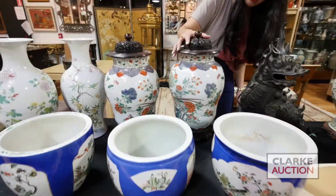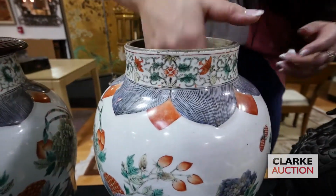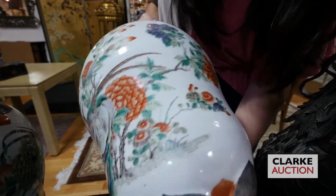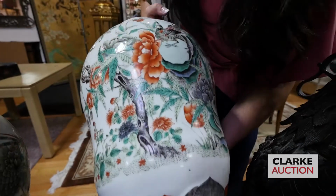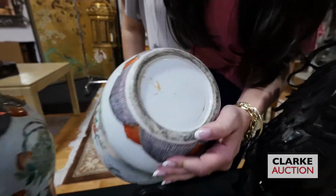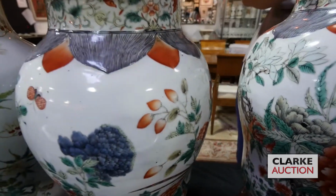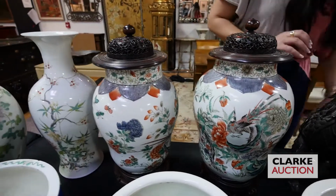So we have this pair of really beautiful Famille Verte vases, unusual with the decoration here with the striations. They're really just so well executed. So we have flowers and insects. And then we have pheasants, really beautiful, the pair with the carved base and the carved lids. Take a look at the underside, you can see the indication of age here. So they have nice age to them, and they're really beautiful. So not only good age, but also aesthetically pleasing. And these are estimated at 2,000 to 3,000.